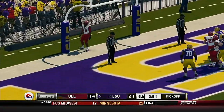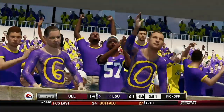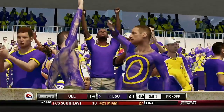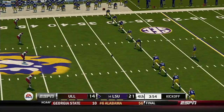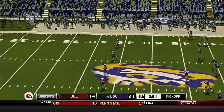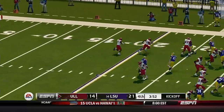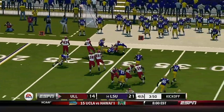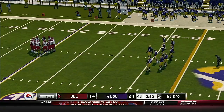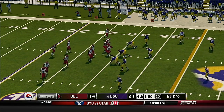A nice six play, 70-yard drive, and they put up 7 points. And the big plays that they had running the football were the keys to that drive. LSU lines up for the kickoff. He'll return it from the six. He makes it out to maybe the 29-yard line. You know this is a real crucial time in the game. It could still go either way.